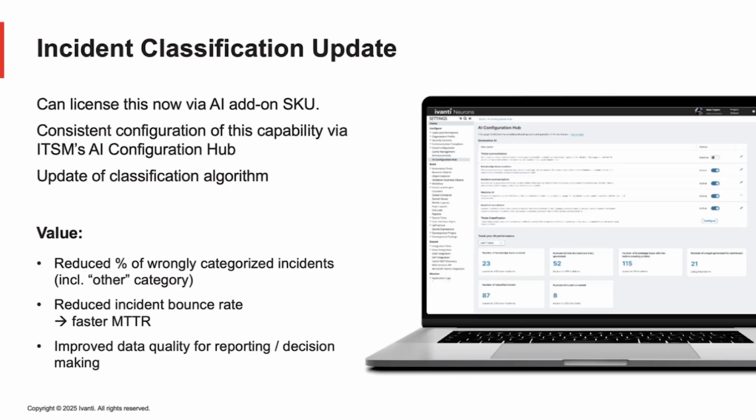Again, these are mostly back-end changes. The use case itself is the ability to predict category, subcategory, service, and the value that you get out of it by reducing the percentage of wrongly categorized incidents. Or if you use a business rule to automatically route the incident based on the category, it would even reduce the ticket bouncing, so to speak. The values are ultimately the same as before. Again, this is mostly a back-end change, right?